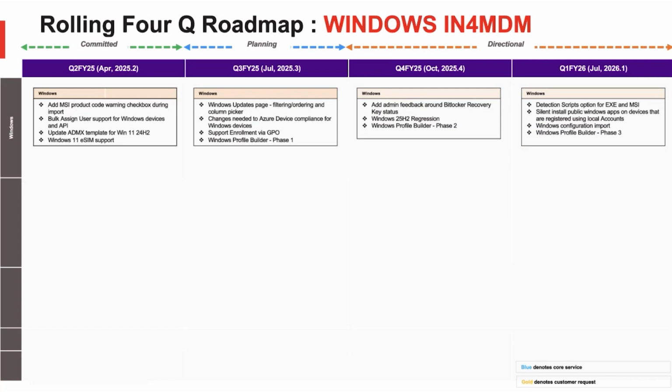This is the roadmap. Again, for Q2, I talked about the bulk assignment and also the eSIM support. The other two items here are the MSI product code warning during import. This is basically to prevent configuration conflicts. Ivanti now includes a checkbox option to warn admins when importing MSI files that contain duplicate or conflicting product codes. This helps ensure cleaner deployments and reduces troubleshooting caused by overlapping installations.